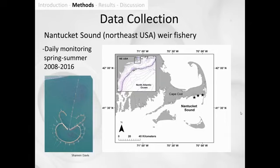And so the way we study these animals working together in the weir fishery, so fish weirs are very large fixed traps. If you look at the screen on the bottom left, you can see this beautiful photograph by Shireen Davis. And what you're looking at there is a series of nets strung from hickory poles. That's in northeastern Nantucket Sound, where the stars are in the map to the right.